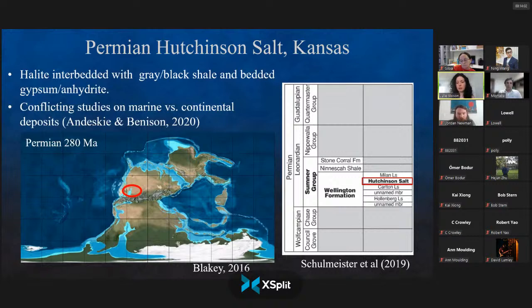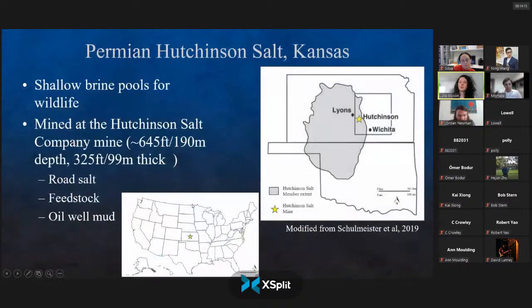Trust me, we can't find much from this type of study. However, some people go back and forth. So we're right here, just as we're starting to rift apart right in there. So the Permian Hutchison Salt in Kansas, there's a Hutchison salt mine right in here. This entire gray area is actually the extent of the Hutchison salt. And so we're at one of the edges.